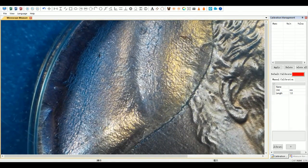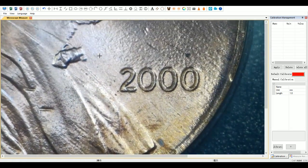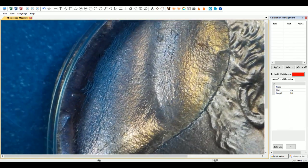This was, like I said, it's an indent. Something was struck into the side of this coin. And, you know, the rest of the coin is fairly normal. Now, the reverse has a little bit of issue from it. But the rest of the coin is, you know, like I said, it's got your plating issues and things like that. It has some issues from where it was struck like this.